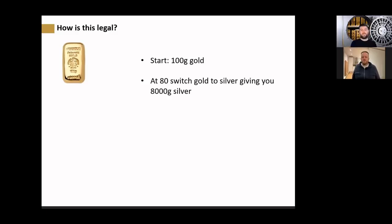Now, at this point, if you were to switch your silver... Can you repeat that? There's crackling. Oh, yeah. So you start with 100 grams of gold. Can you just repeat that? Because you cut out for a few seconds.